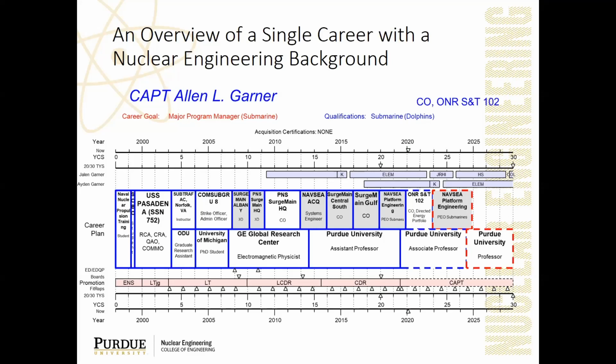All right. Then I went to submarine officer basic course. That's that little sliver there that you can't really see in 1999. Spent 3 months there learning the basics about being a submarine officer. And then I was a submarine officer for 32 months on the USS Pasadena. And the letters there, I was reactor controls assistant. So I was in charge of the instrumentation and controls.